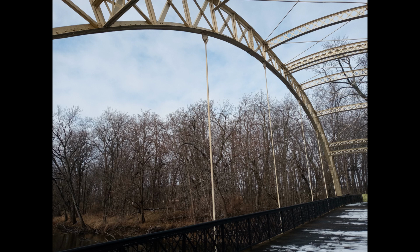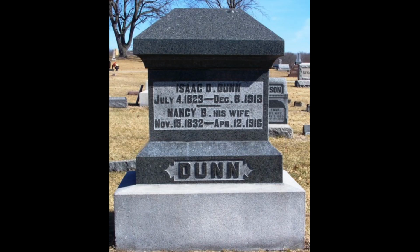Dunn's Bridge was constructed by a farmer in the area. He went by J.D. Dunn. His real name was Isaac Dunn. He was born July 4th, 1823 in Cumberland County, Maine, and he died December 6, 1913 in Jasper County, Indiana. He is buried at the Wheatfield Cemetery in Wheatfield, Indiana.